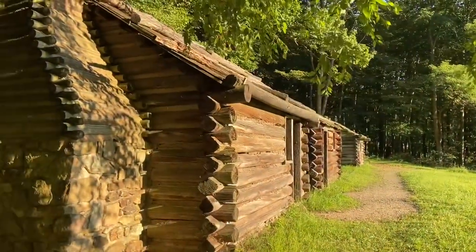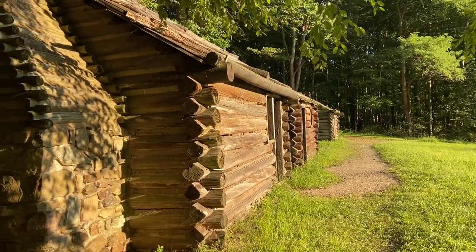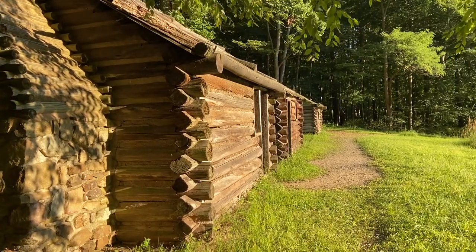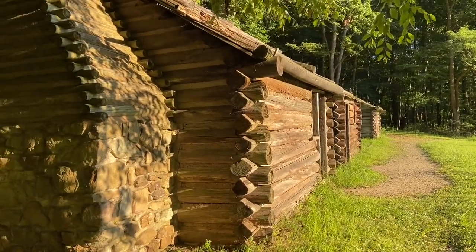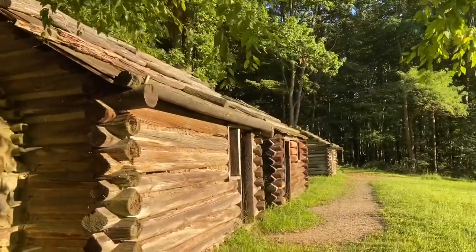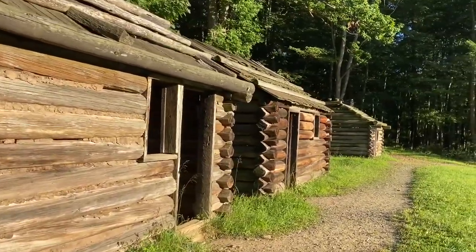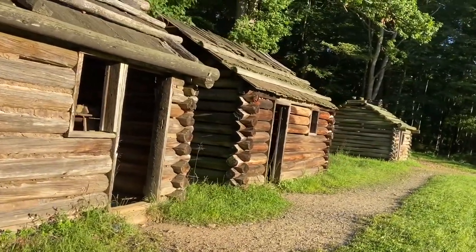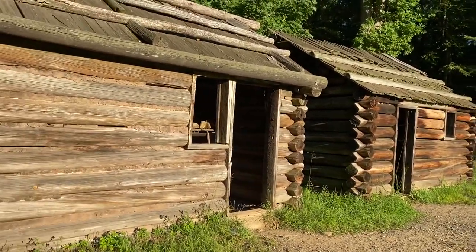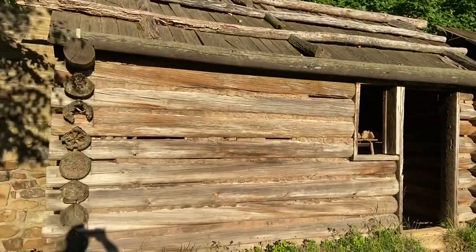Okay, I'm now at the top of the hill where the replica huts are. These are replicas of huts that George Washington ordered built during the winter of 1779-1780. The American soldiers had learned a great deal from their previous experience at Valley Forge, which had a much higher death rate, but that was due to lack of education regarding how to maintain sanitary conditions in a camp.